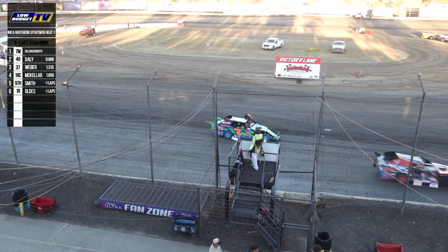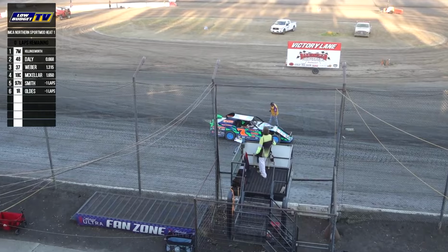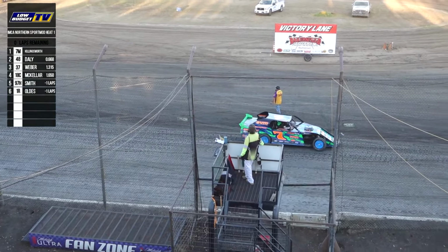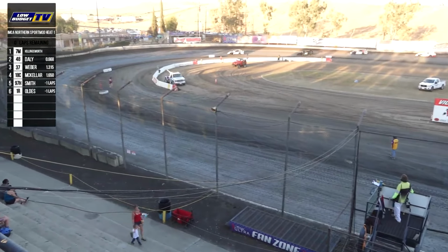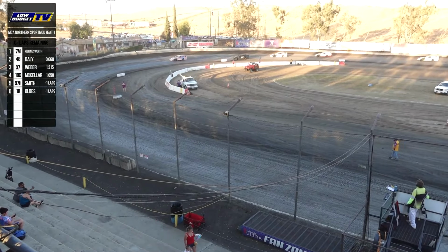Killingsworth going to visit Dump in the infield, get his customary check, and we get ready to go for another IMCA Sport Mod heat race.